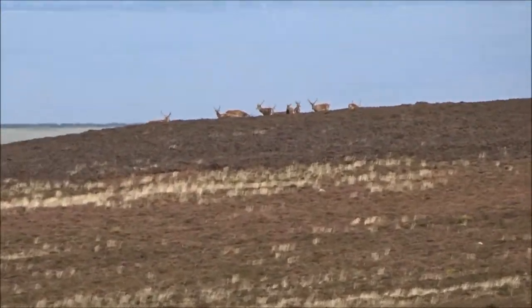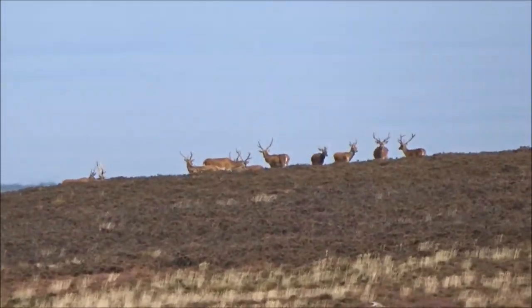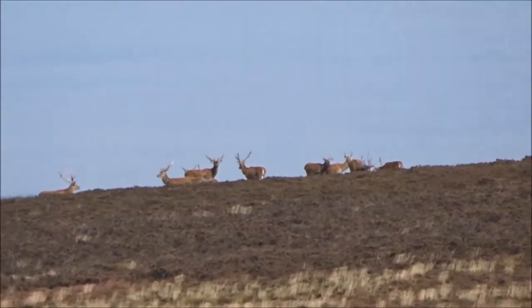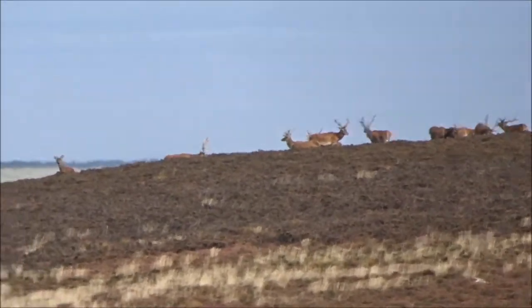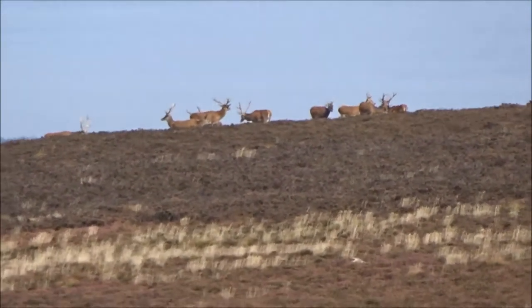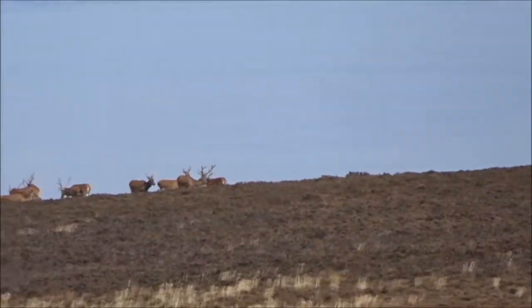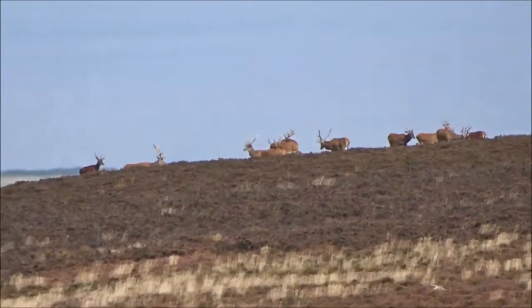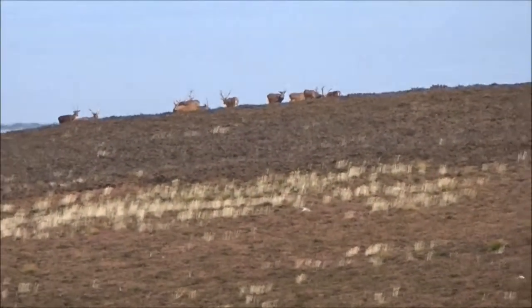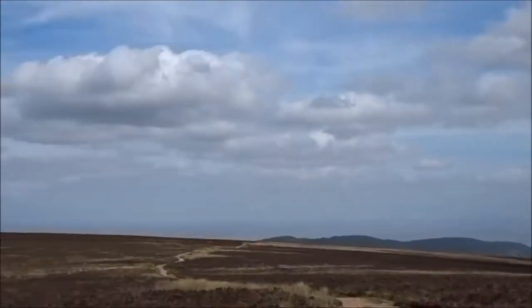Right, everyone, look, there's some deer. I've seen some deer. Stags with big horns as well, look. 1, 2, 3, 4, 5, 6, 7, 8. I can see at least eight at the moment on the hill there. Soon be the rutting season. At least I can say I've seen some. Wow. At last, I've seen some deer. Worth coming just to see that.